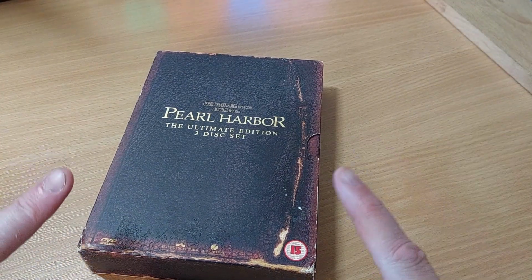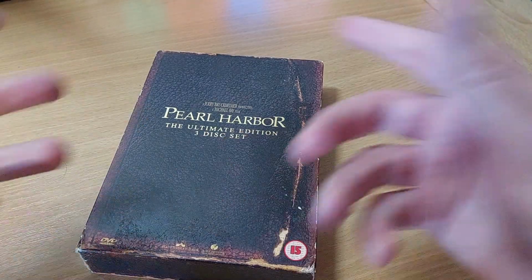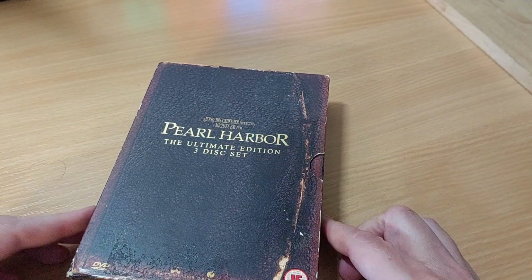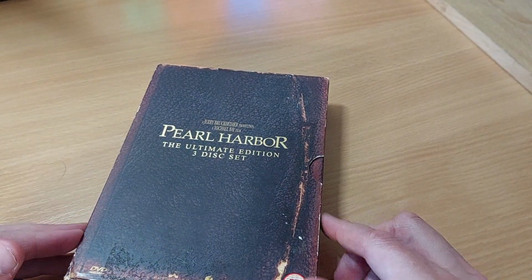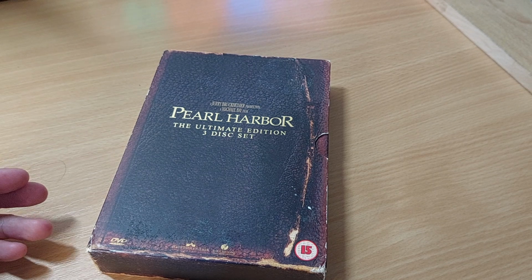Firstly, I don't know if I'm going to call it the Ultimate Edition, but I'll get into that a little bit more when I start to dissect what's in this set. So Pearl Harbor, the Michael Bay directed, Jerry Bruckheimer produced film. I like it. I like Pearl Harbor. It's a film I've not revisited for a while.